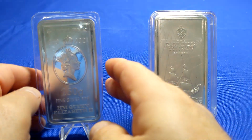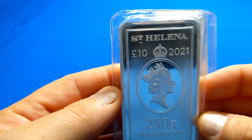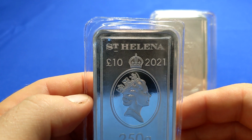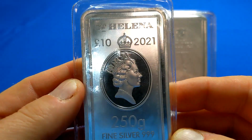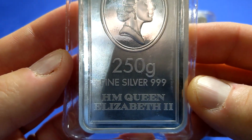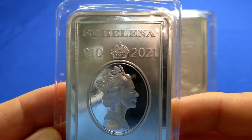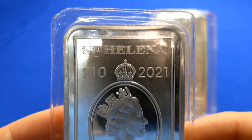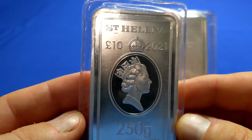Now, let's go ahead and take a look at it to start out here. So this is the bar here, and I am having a little bit of lighting issues today, so hopefully we can pull this off. As you can see here, it is a legal tender silver bar worth 10 pounds, dated 2021, St. Helena. You can see the British monarch, Queen Elizabeth there. 250 grams, fine silver, 3/9 fine. It's a really nice design, kind of a little bit of a frosted background, and then around the Queen's portrait there, you have a little bit of a mirror-like finish. So very nice. Above the portrait oval there, you have a crown. So very nice, clean design.